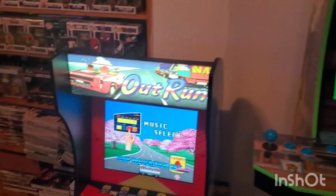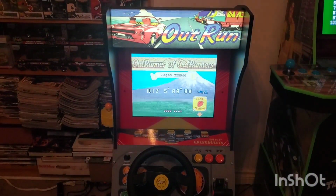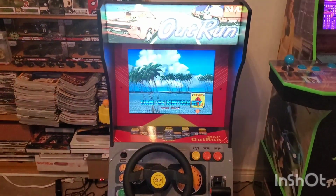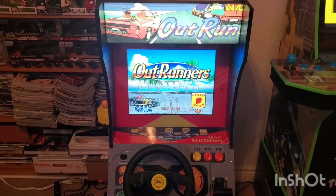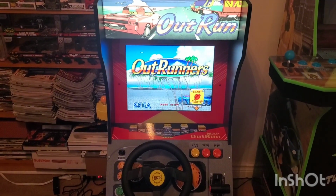So the next cabinet I'm going to show you is my Outrun cabinet. With the Outrun cab, you get 5 solid games. It came with 4, but you could do a firmware update to get an extra game. My favorite secondary title to play on this cabinet is Outrunners, and the reason is that out of all the games on this cabinet, Outrunners is the only one I actually did play in the arcade. I didn't know that till I actually bought this cabinet.